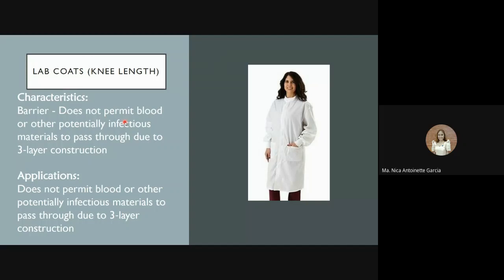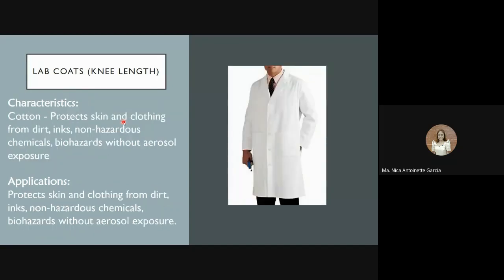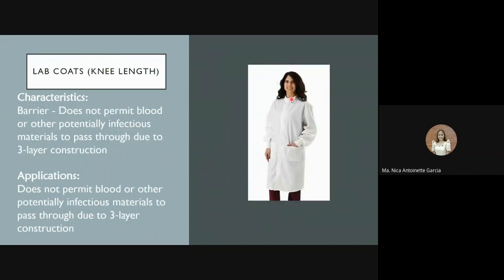Sa lab coats, we have here another example, which is the barrier. So, as you can see, the first one, yung cotton, hindi siya closed dito. But si barrier, closed siya or tight neck clothing or lab coats.